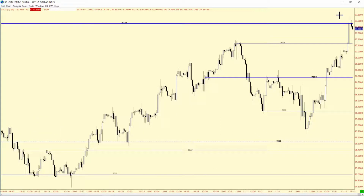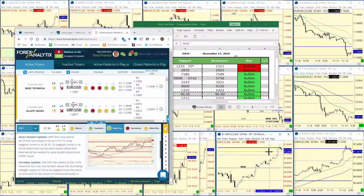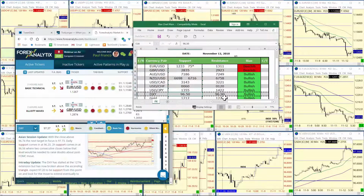Market just paring back, and certainly we're pulling back a bit from this area here, but the resistance, if we reassert ourselves, we'd have to look on that daily. And we're referencing right here, which is 97.73. So although we are pulling back a little bit, that would have to be your resistance right there, 97.73.